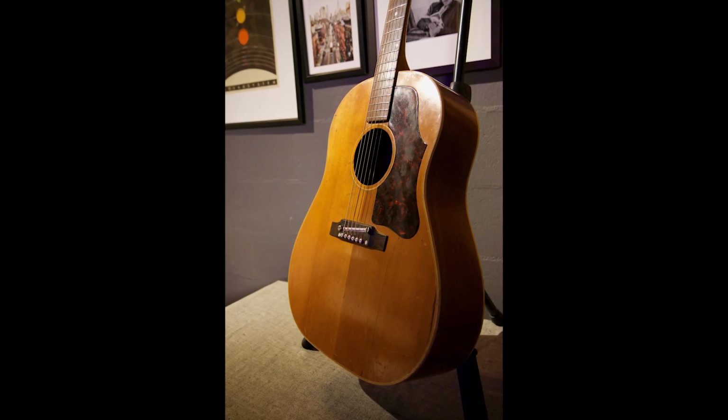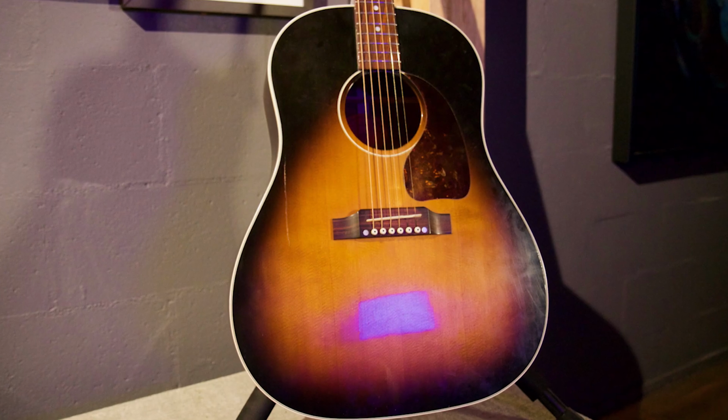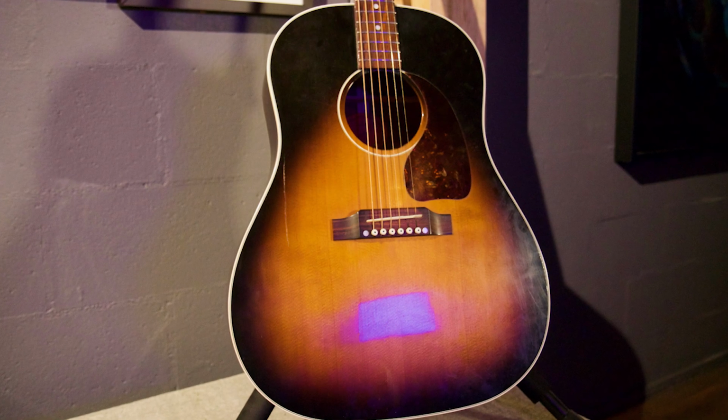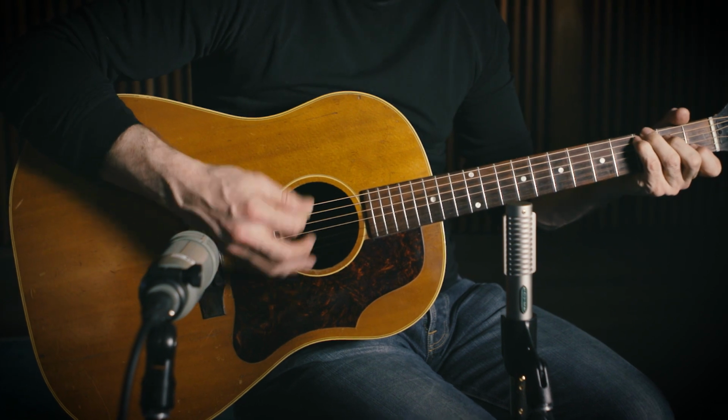I also really love the sound of the J-45 and the J-50. Obviously they sound a little bit different, but there's a signature tone to these guitars, a bit thuddy, a bit earthy. There are actually probably prettier sounding guitars out there, but I think their reputation is as workhorse guitars. They're a no frills guitar. There's a real honesty to the sound of them.